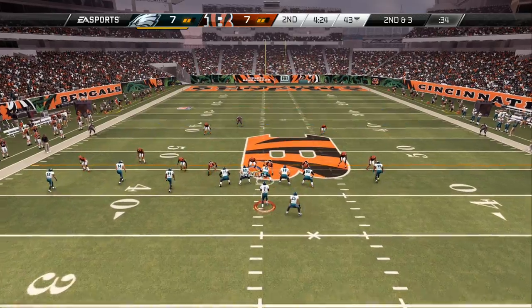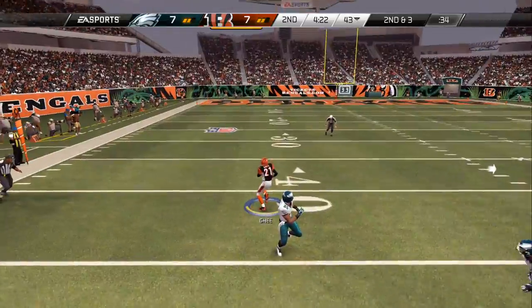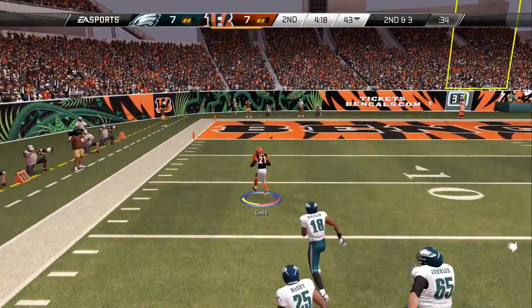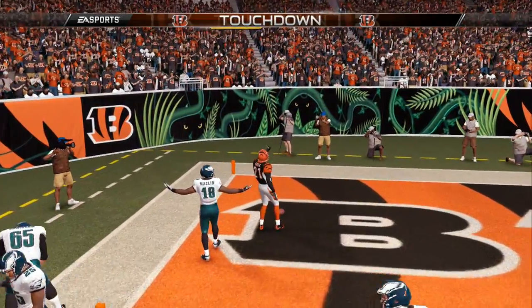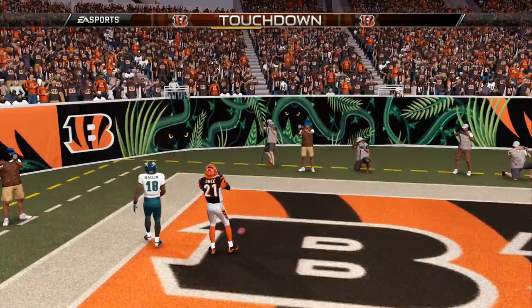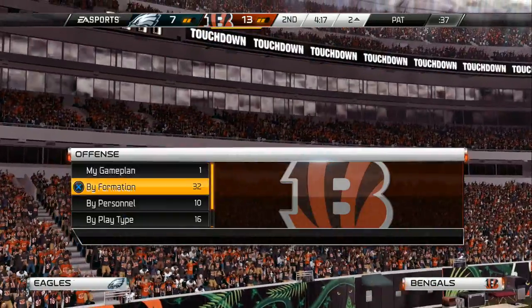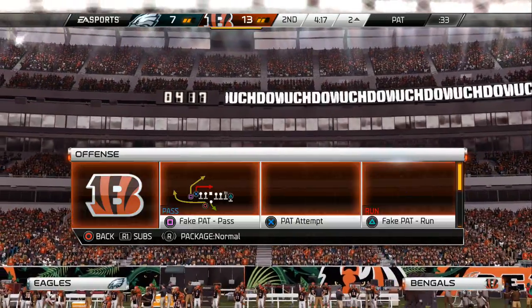Avant in the slot. Second and three. A takeaway. Has some space to work with. Touchdown. Well, I really have no complaints. Sometimes you're going to throw interceptions, but my complaint is the offensive players. Nobody hustling. Nobody there to make the tackle, and they return it all the way for a touchdown.